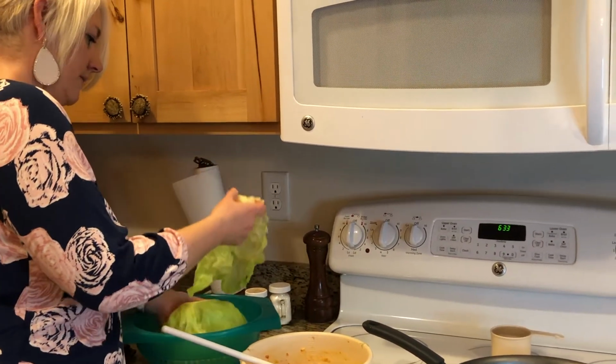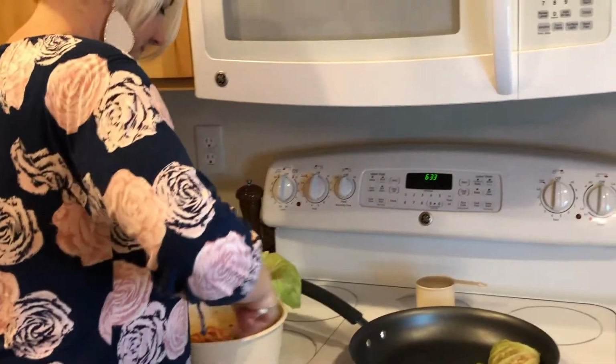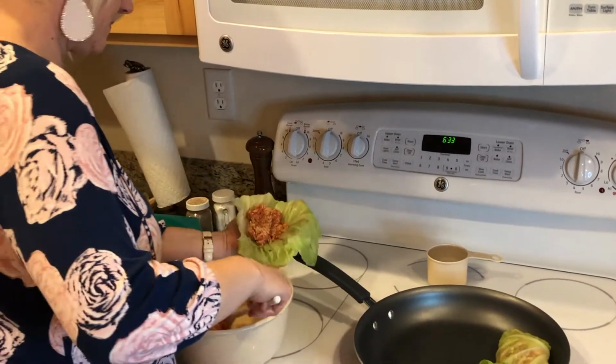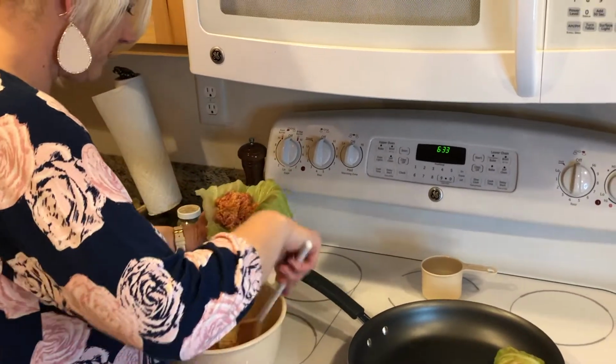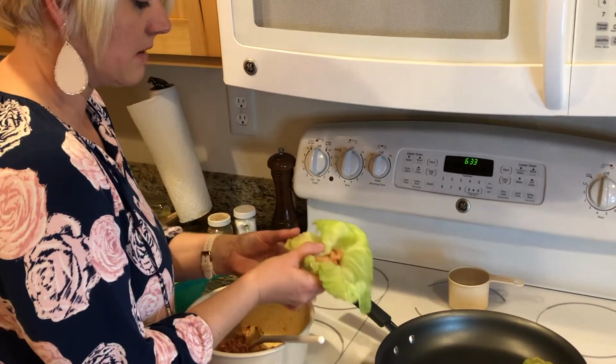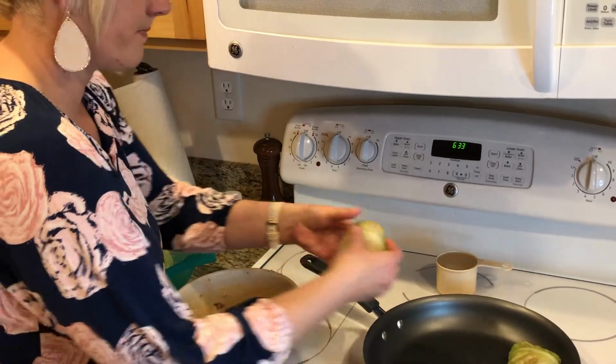And they just come right off. This one is a lot better than the last one. That's probably good. So you just want to fold kind of that hard part again. You just want to fold it into just this cute little cabbage ball.